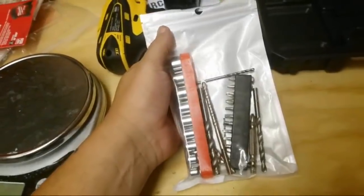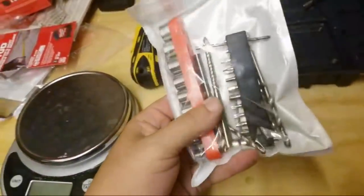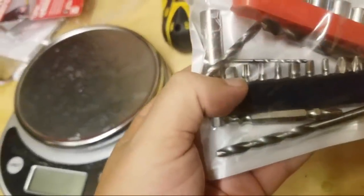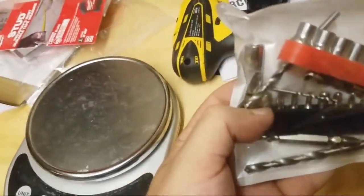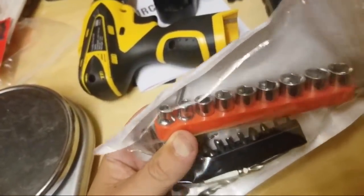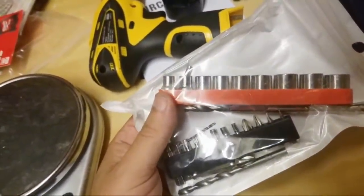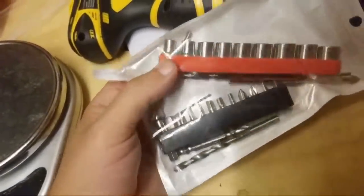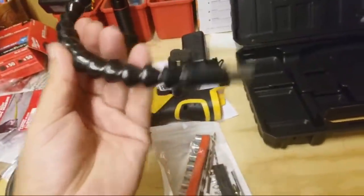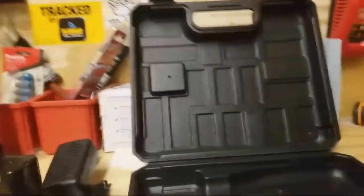So I'm not going to start finger snapping all this stuff. I'll leave it in here. But you get some nice bits in here. Actually, whoa, I want that. I got a couple of nice torques in there, man. Look, you get a couple. You got some sockets on here. Not bad. And you get this sucker, man. This is really cool, man.